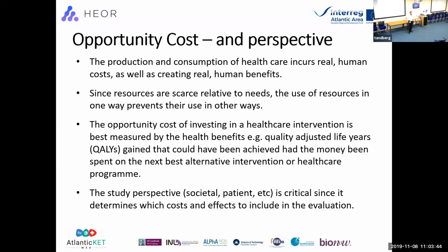So, for example, what NICE will not include are the perspectives potentially from, let's say, the patient. So what's important from the patient perspective? It could be out-of-pocket costs that are incurred. They're typically not evaluated in economic evaluations for national level decision making. Or potentially, the most broad of all is societal perspective.